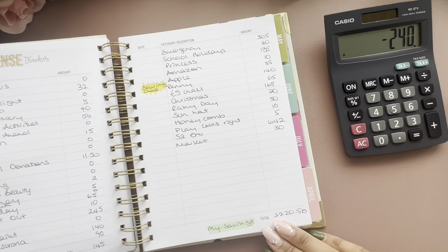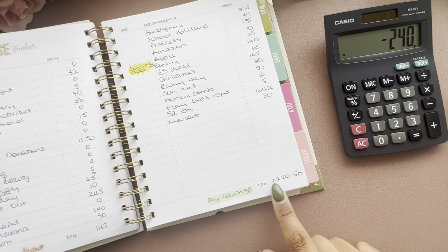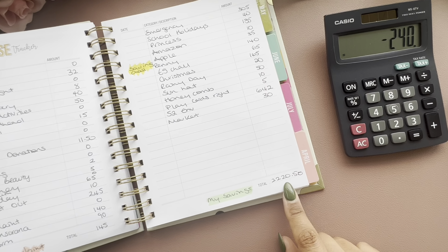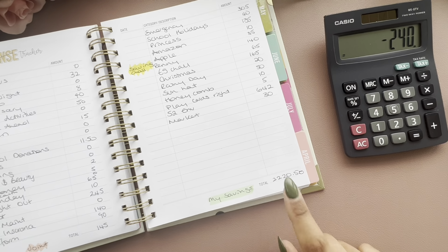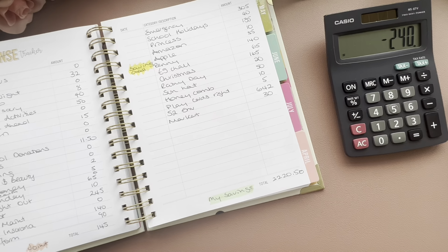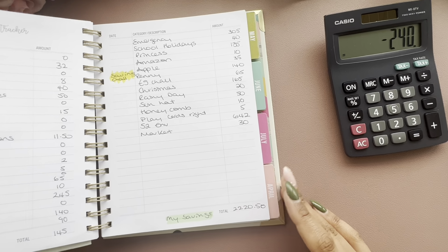So I think overall it's still a really good month. And I'm chuffed with that. And I'm chuffed that I've got £2,220 saved. Just in general, that's a lot of money for me. So I'm super, super happy. Yeah, so that is everything with my budget for March.